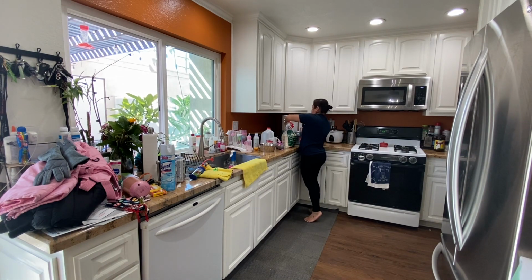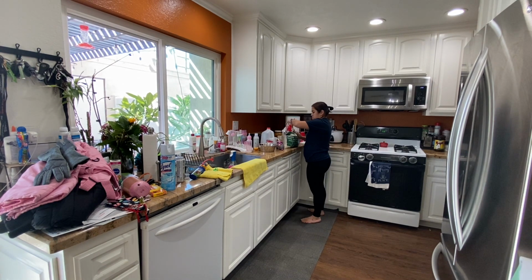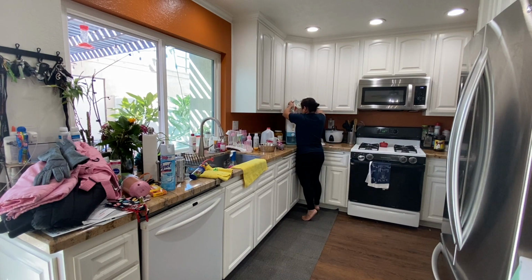I want to try and tackle a lot of these cabinets. We've only been in our house for a few years now, so we haven't really decluttered them. We've just kind of filled them up with all the stuff that we had in our other house. So I do have to tackle those.